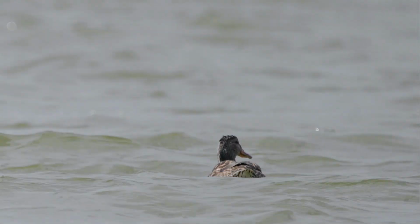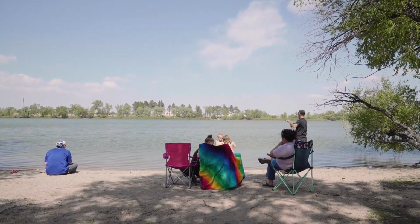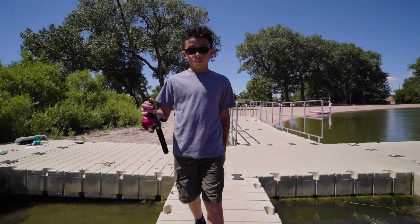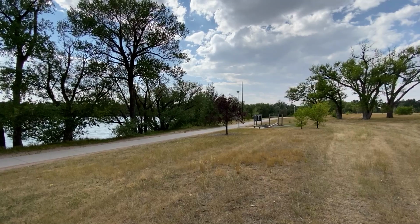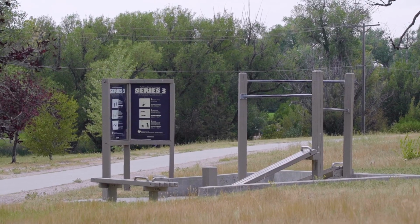It's got great access. If you come in on the south shoreline where we are here today, there's plenty of shoreline and beach to fish, as well as a few fishing piers, a boat ramp, and a boat launch. There is a greenbelt path around the whole lake, so if you want to walk around, you could fish the whole lake.